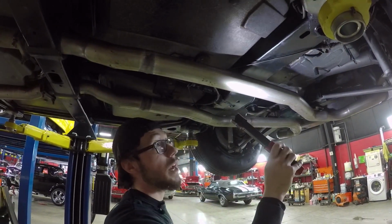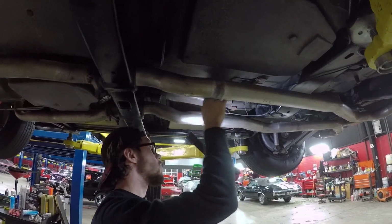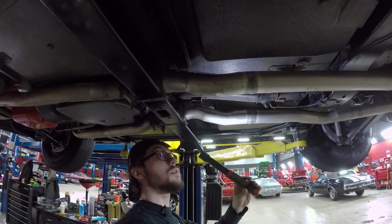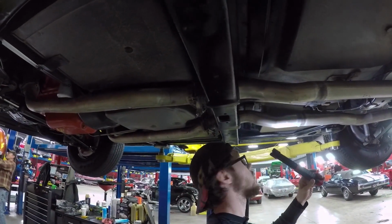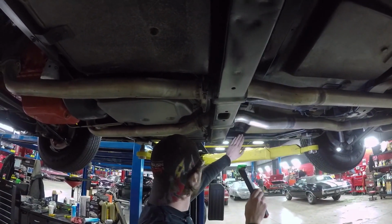All the fiberglass back here looks like it's in excellent shape. Parking brake looks like it's in good shape on this thing. It does look to be in functional condition. Same thing with your floorboards here on either side. No cracks or anything that I can see. Doesn't look like a jack has ever slipped on this thing. Very, very good shape. I'm very happy with what I'm seeing under here.